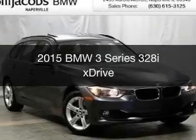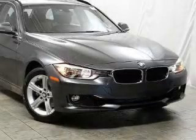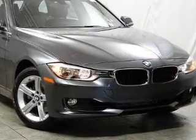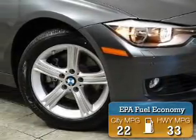This could be the vehicle you're looking for. The ultimate driving machine. Powered by all-wheel drive, a 2-liter four-cylinder engine, and an automatic transmission. Great fuel efficiency saves you money by requiring fewer trips to the gas station.